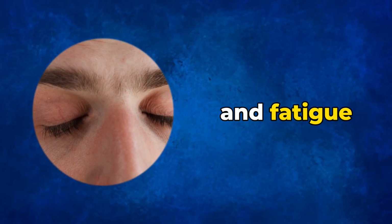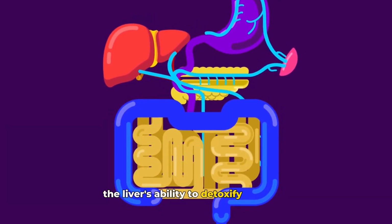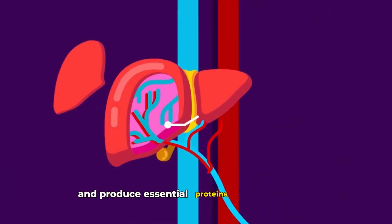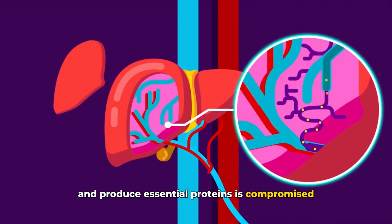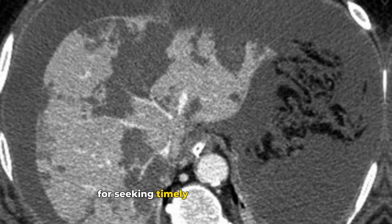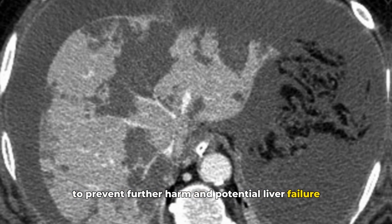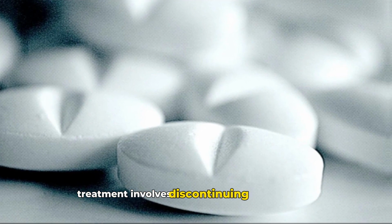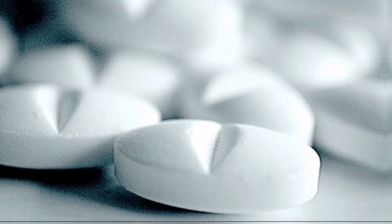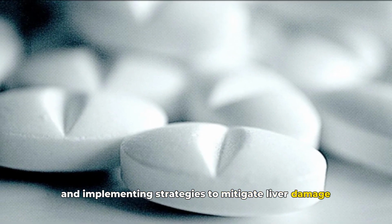and fatigue. These signs indicate that the liver's ability to detoxify the body and produce essential proteins is compromised. Recognizing liver necrosis is crucial for seeking timely medical intervention to prevent further harm and potential liver failure. Treatment involves discontinuing ibuprofen use, managing symptoms, and implementing strategies to mitigate liver damage.